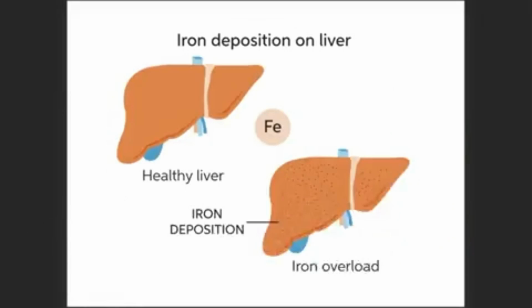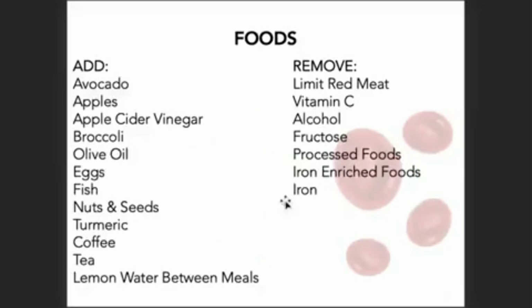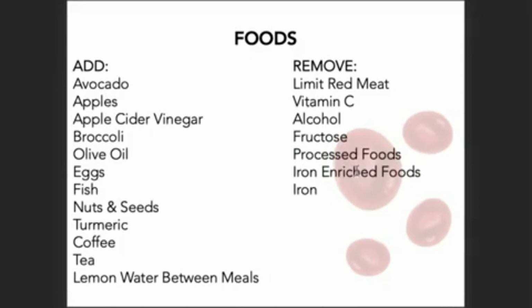If you're in this scenario, you're going to go the other direction and you want to avoid any iron-based supplement. So you're not taking Dr. Livingood's blood support in that scenario, okay? And iron-rich foods, processed foods, fructose, alcohol, vitamin C, limit red meat. This is what's got to go.